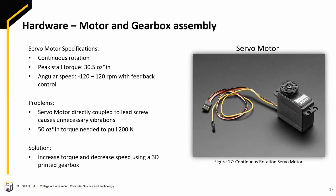The problem with most servo motors available on the market is that they all output a low amount of torque that is not sufficient to pull 200 newtons of force. Also, having the motor directly attached to the lead screw causes unnecessary vibrations that may cause problems within the system. So a gearbox that would be 3D printed is considered for design in order to decrease the angular velocity and multiply the output torque. We now should consider the constraints of the testing machine for the design of the gearbox.